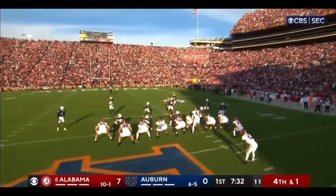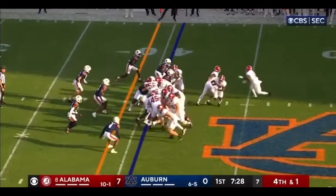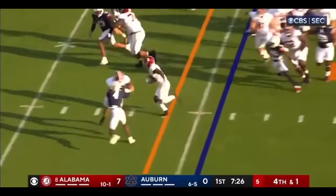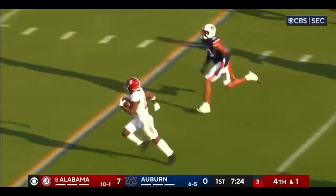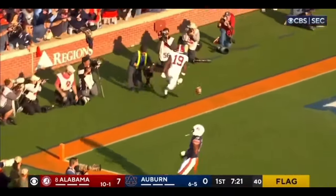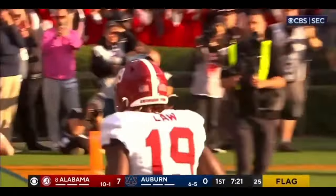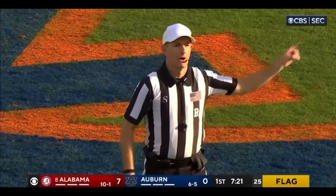They haven't gone much this year. Only 1 conversion on 2 attempts. And they're going. And here comes the guy Gary was talking about. Kendrick Law will take it to the house. Remember when I told you they were going to get a call? They're going to come get a call right here. It's going to negate a touchdown run of 40 yards. I'm not saying it's not a penalty, but you knew you were going to get one back.